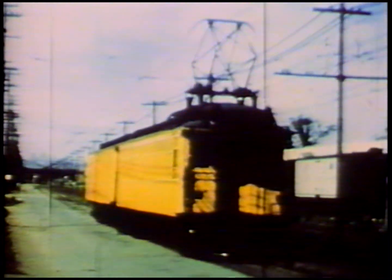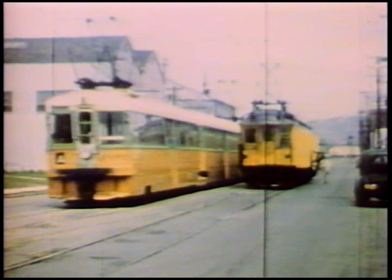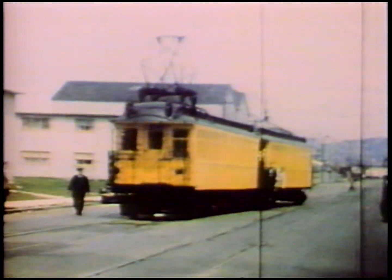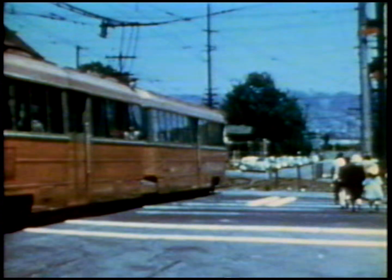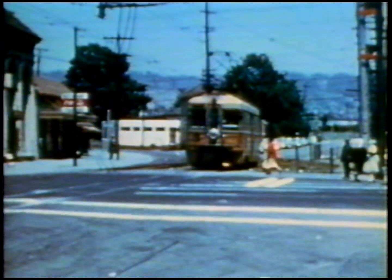There's a shot of the New York cars coming up on the old shop lead in West Oakland. This is a shot on Adeline Street. This was the only excursion the cars were ever used in Oakland. Onward as we go up here, we get to 40th and San Pablo. Here's the E train, taking off to the left at Tower 3 at Linden Street.